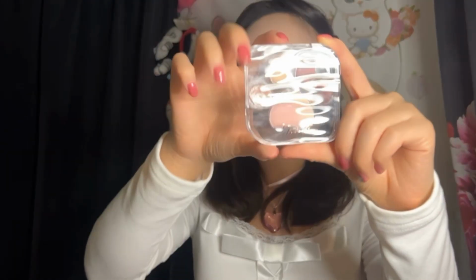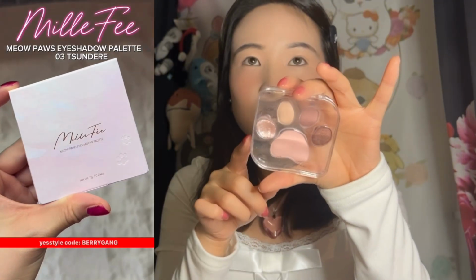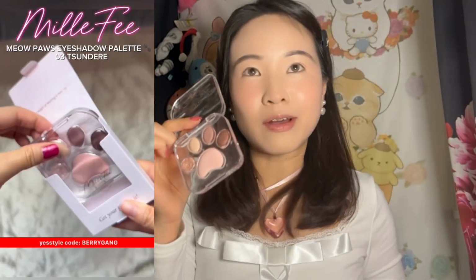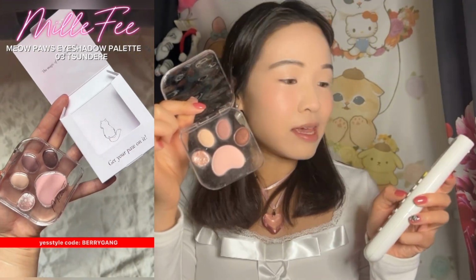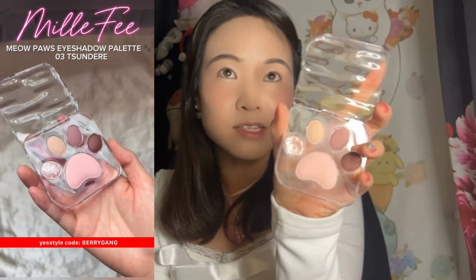I'm gonna use my favorite palette at the moment, which is this adorable little paw pad palette by MilleFee. It's called the Meow Paws eyeshadow palette in 03 Tsundere, or bittersweet. But yeah, the best part about this palette is that I truly bought it off of the packaging alone. I was like, I don't even care if this isn't good. I just need it because it's so cute.